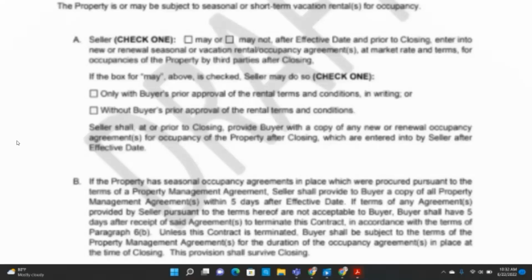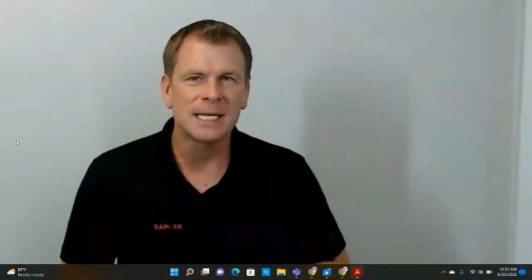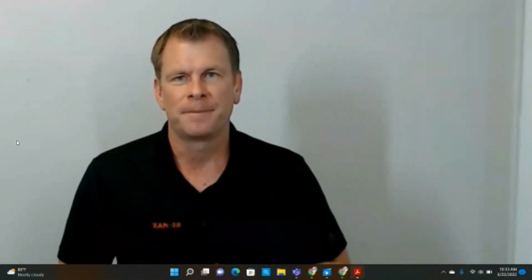You will see that in Section B of Rider DD, the seller is required to provide the buyer a copy of the management agreement. So if you're the listing agent, I would get a copy of this management agreement before the property is actively listed in the MLS. I also recommend speaking with the rental manager so that you have a better understanding of what's going on.